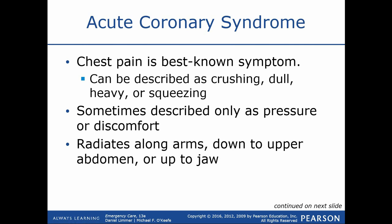But when they describe it as a pressure or a dull pain or squeezing, I had a patient the other day say it felt like somebody was just giving him a big bear hug around his chest.